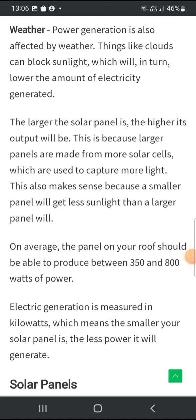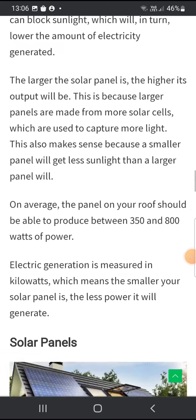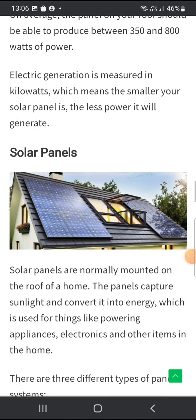On average, the panel on your roof should be able to produce between 350 to 800 watts of power. Electric generation is measured in kilowatts, which means the smaller your panel is, the less power it will generate.